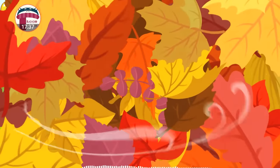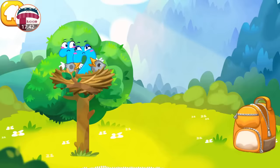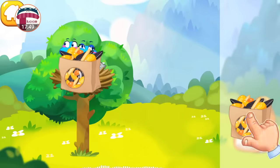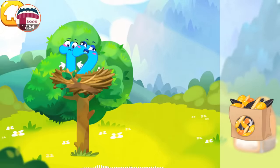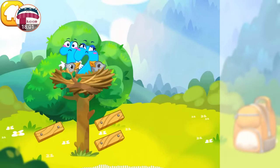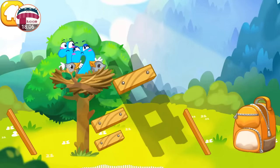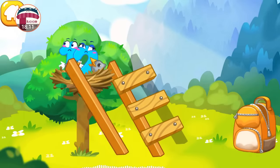Number 12 was caught by a bird and taken to its nest. Feed the hungry baby birds with some seeds. Now collect the stairs so number 12 could get back down. Assemble the ladder from the parts. Keep it up.